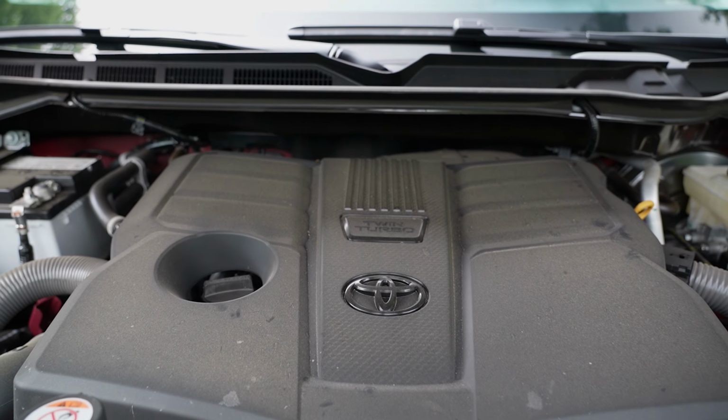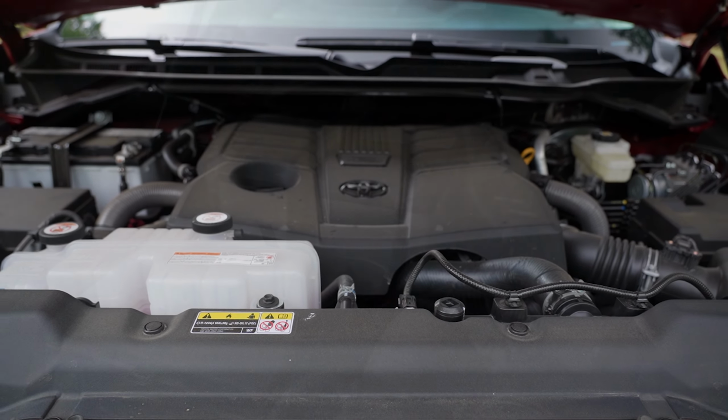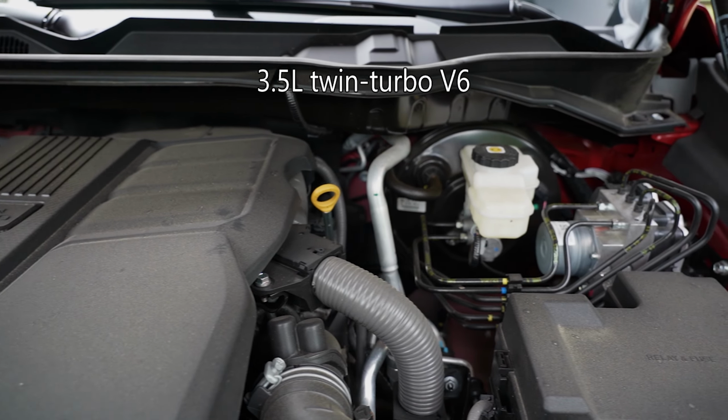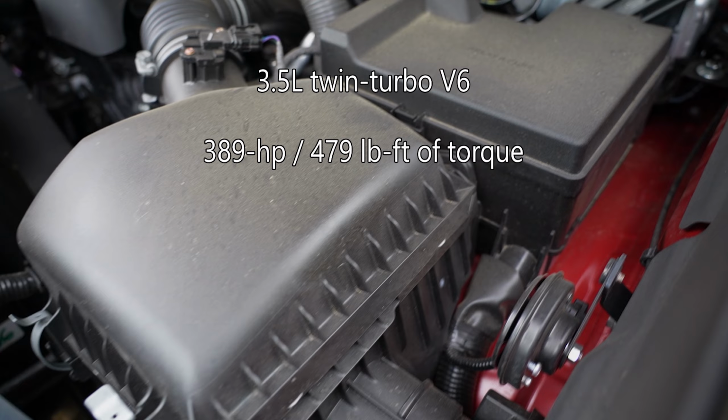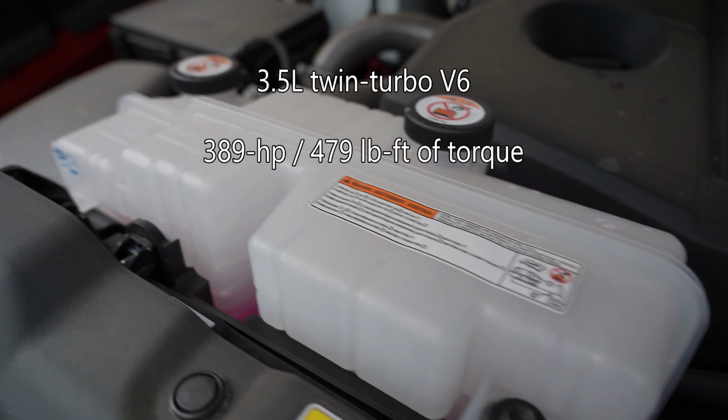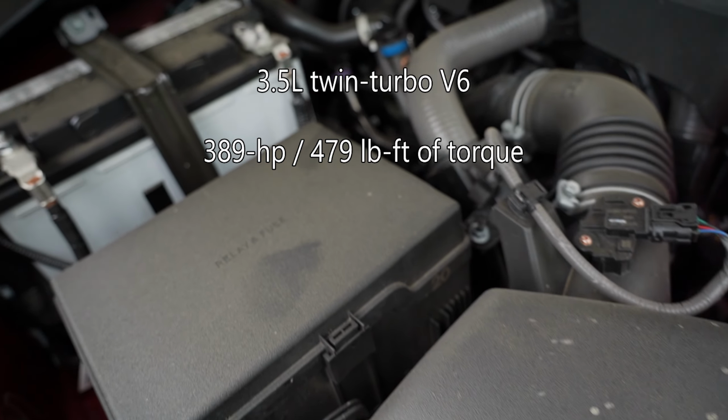Another major change from last gen is the power plant. The V8 is now gone, replaced by a standard 3.5-liter twin-turbo V6 that makes 389 horsepower, 479 pound-feet of torque, up 8 horsepower and 78 pound-feet of torque respectively.